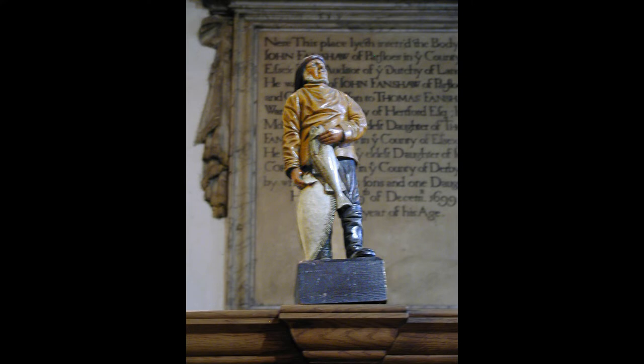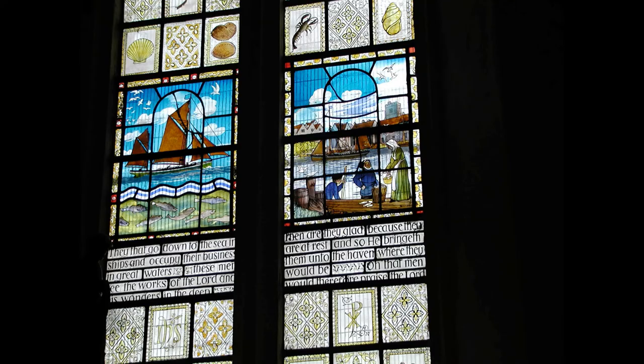The fisherman's window carries many nautical motifs. At the base of the window are the names and representations of the four evangelists, Matthew, Mark, Luke, and John. The middle section of the window depicts a short blue fishing boat at sea and the hive of activity around the town quay when the catch returned.